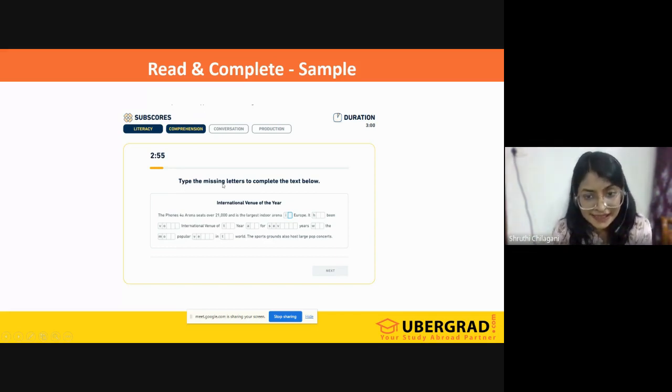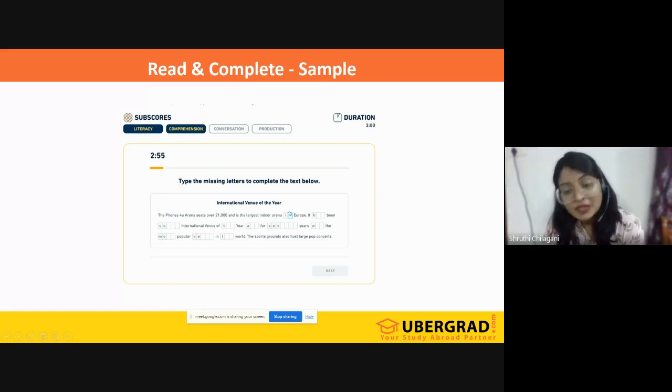So what are we supposed to do here? Type the missing letters to complete the text below. I'm trying to understand what we are supposed to do in such a question. Here I see a passage with a heading called International Venue of the Year. It has some words where the first letter is available, for a few words two letters are available, and for a few three are available. Something is missing and we are asked to fill it. And how will we be able to fill it? By reading the context, understanding it, and filling in what would be right.